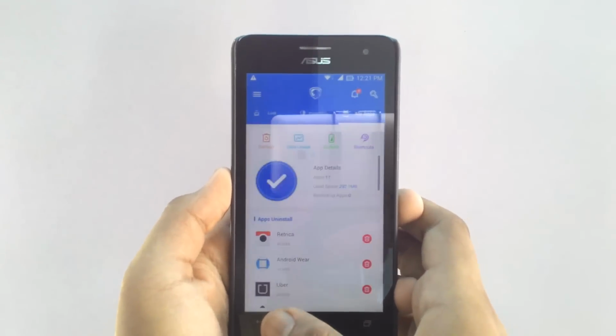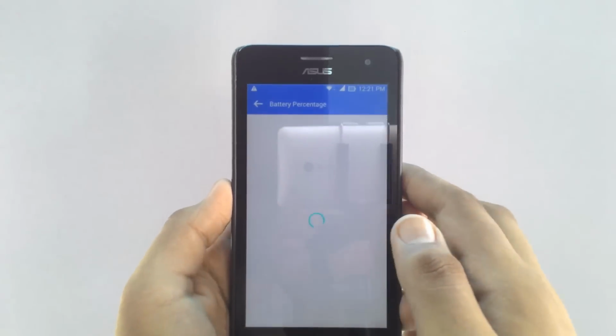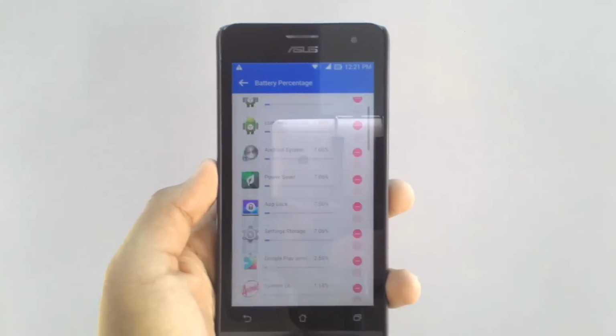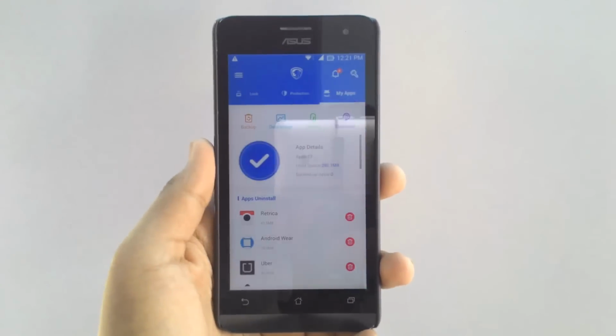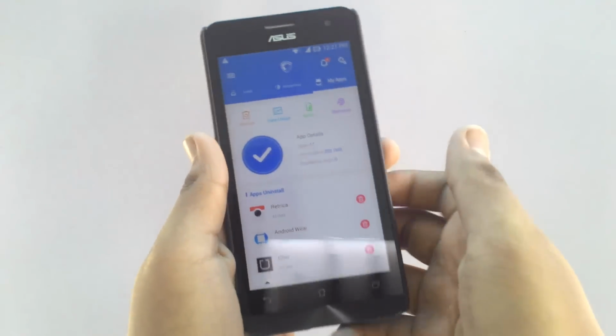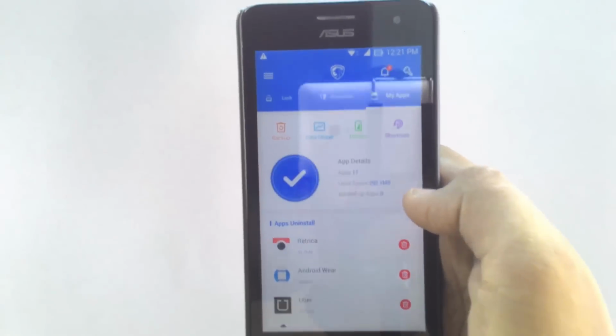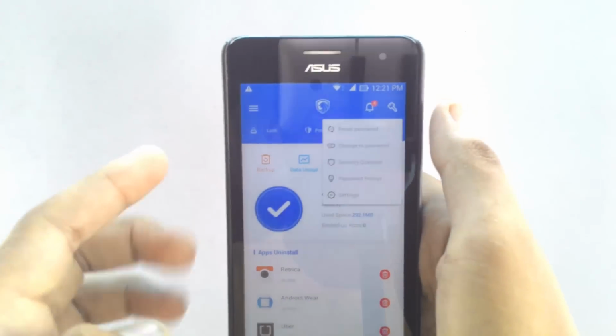Clicking on this minus button will remove that item, and you can just go to the app info and disable it. And that was the battery section. You also have a shortcut section where you can swipe to reach quick applications with just one hand by installing another app for them. You can just do that, and yeah, that's pretty much it.